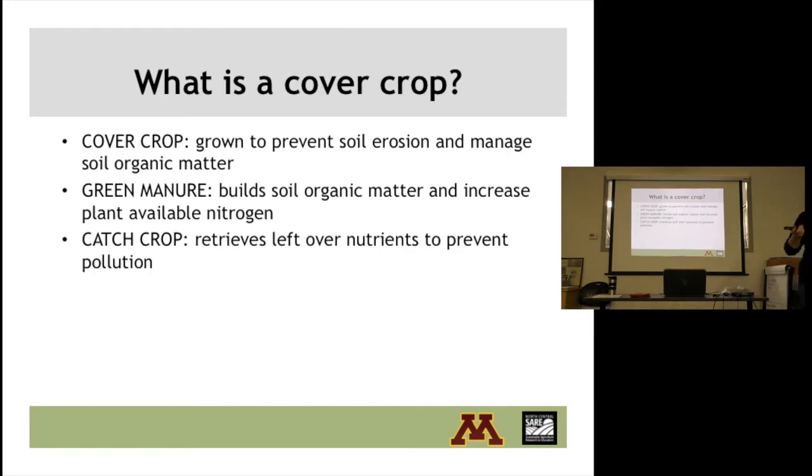I'll talk a little bit later about what those are, but they tend to be grasses. And so those grasses can actually pull the nutrients that are left in the soil, hold on to them over the winter, and then in the springtime, when we kill those grasses, they'll let the nutrients back out into the soil, and we can use them the next spring without them flowing through into the rivers. So then a cover crop is really just the general term that includes all of these things.